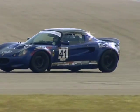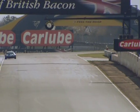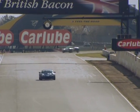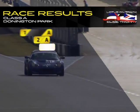Whether Simon was a little bit off-sighted, I don't know, but this is Stuart Kirkbride coming through now on the final lap. And he's done a fantastic job. He's worked his way through and has taken a much-deserved victory here at Donington Park. Fantastic stuff for Stuart Kirkbride. Works his way forwards and he's going to go home a very, very happy man.